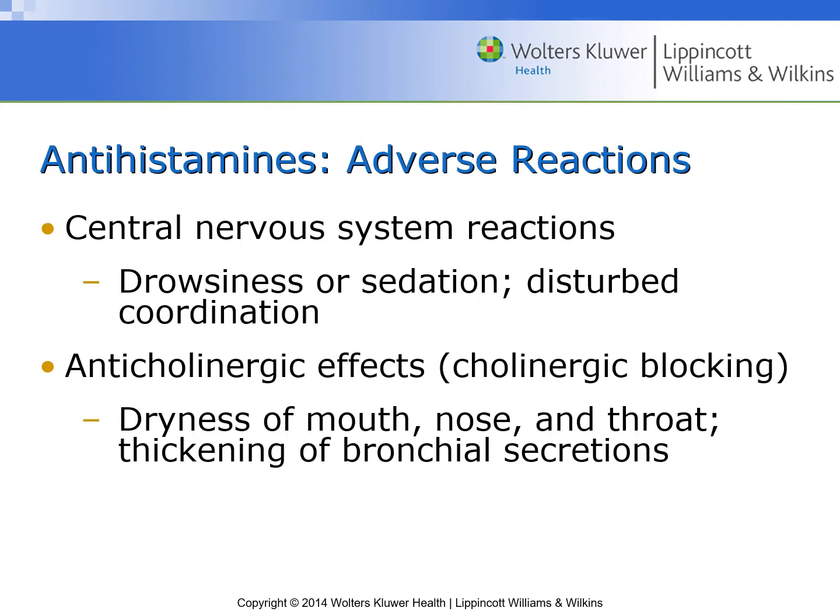Adverse reactions of antihistamines. Central nervous system reactions occur, such as drowsiness or sedation and disturbed coordination. Anticholinergic effects include dryness of the mouth, the nose, and the throat, thickening of bronchial secretions. So it has a drying effect, the anticholinergic.